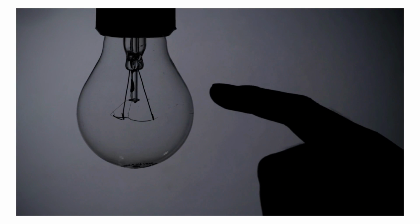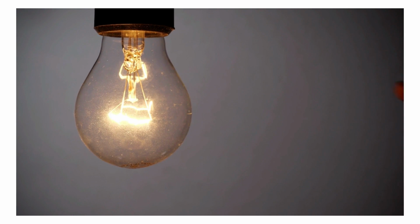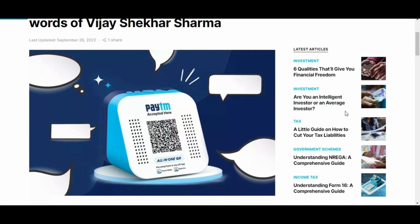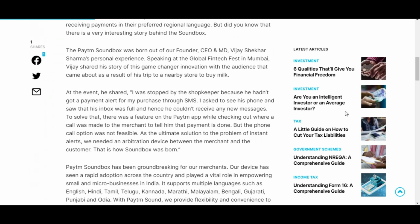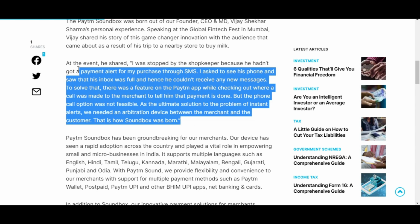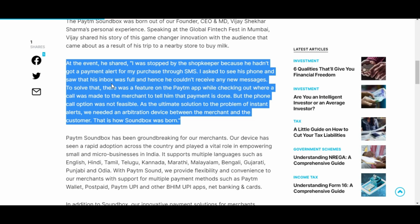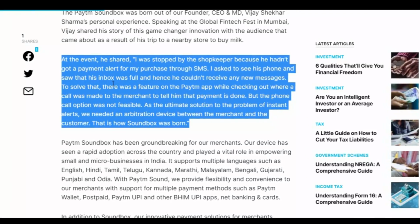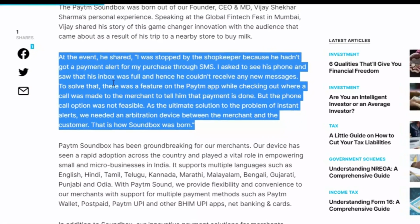The point of this video is to understand how this unique idea of Paytm managed to generate so much revenue with such a small idea, by understanding the psychological traits of the society, by understanding the needs of the end customer and the problem that they're really facing, and implementing a very simple solution that can generate so much money. So these are some of the things that I thought were very interesting.